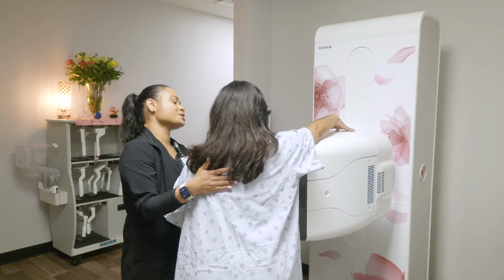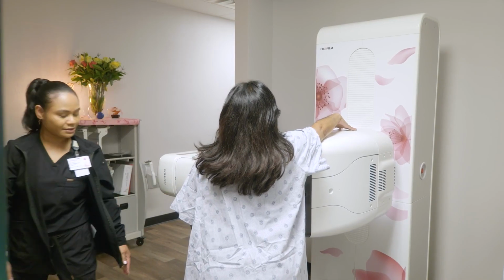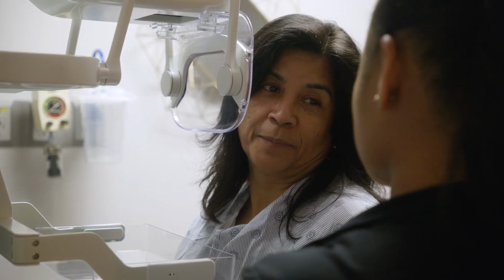The overall appearance of the machine is inviting. The floral wrap automatically gets a lot of comments from our patients. It puts them at ease when they come in and it feels like it's something specially made for them. They love it.